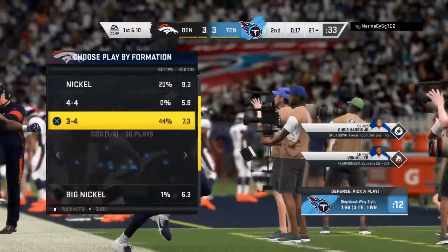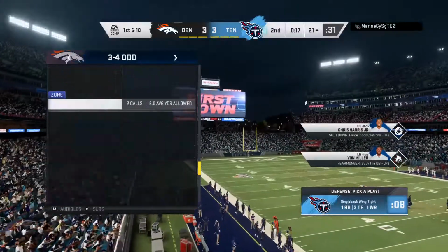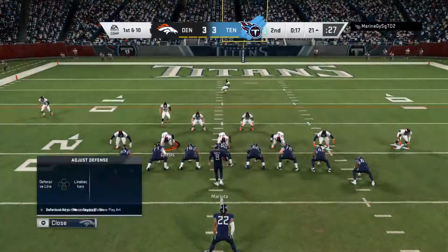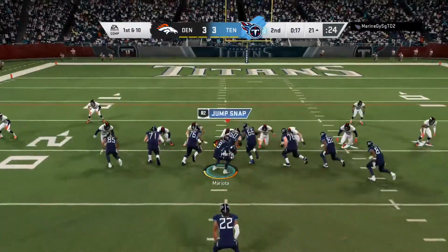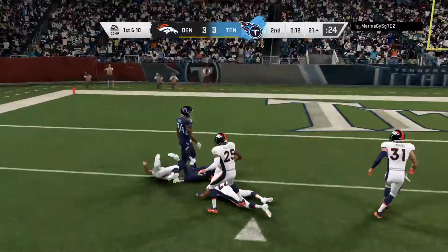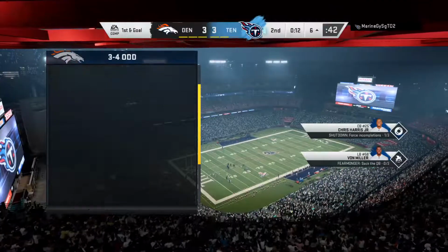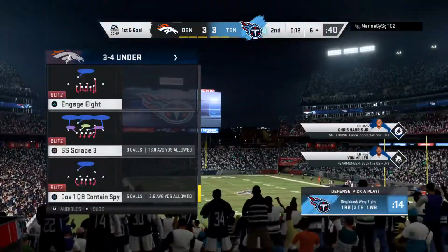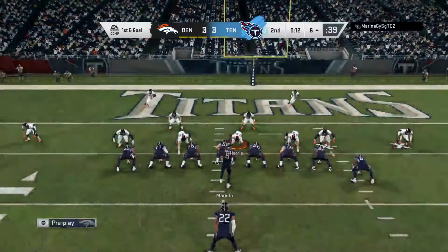First and 10 at the 21-yard line. Check, 47. Hey, check. On first down, Henry. He's got the first down inside the 10. And he's all the way down to the 6-yard line. The Titans going to use the first of their timeouts as they'll stop the clock with 12 seconds to go in this first half. Two big plays in succession.